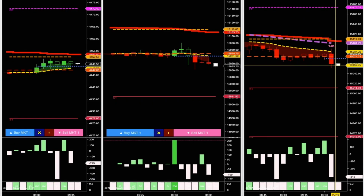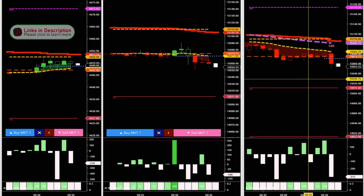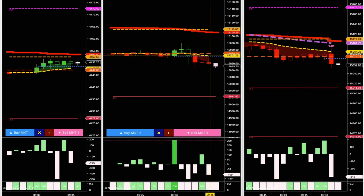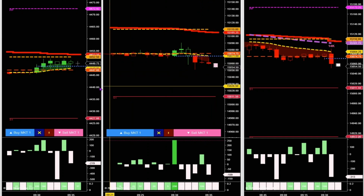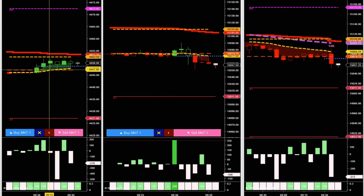We got our 5-minute candle closed down, 14K, decent volume, nothing earth-shattering. Not seeing any major pushes. It's kind of trying to squeeze down here on the NQ, but the ES is holding it up. Ideally, these are all in confluence.